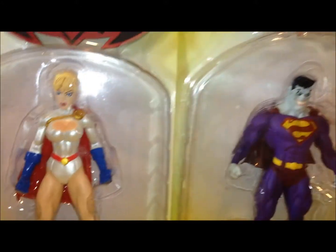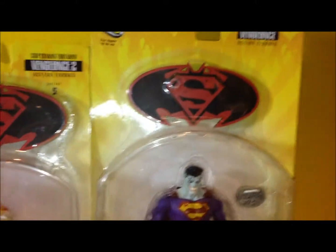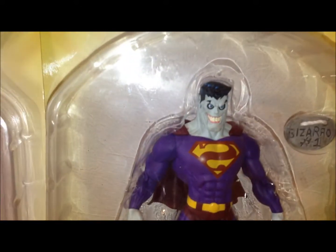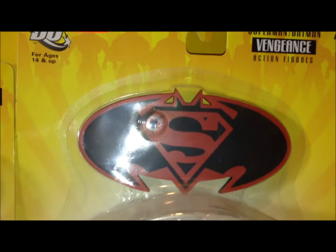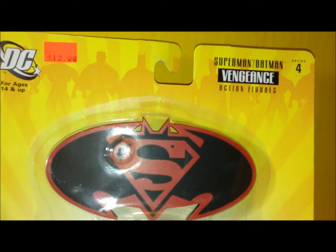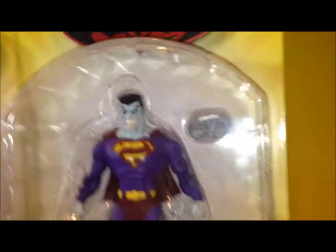Also from the same guy, from the same series, in a bigger package, is Bizarro, the kooky clone of Superman. And I want to say that's an Ed McGuinness sculpt too. He's jokered out, I believe. I believe it was one of those crossover stories they did in that Superman Batman series, that wacky series they did. Vengeance. Series 4, Series 5. So I know which one came first. Bizarro number 1, baby, came first. Okay, so that's that figure.